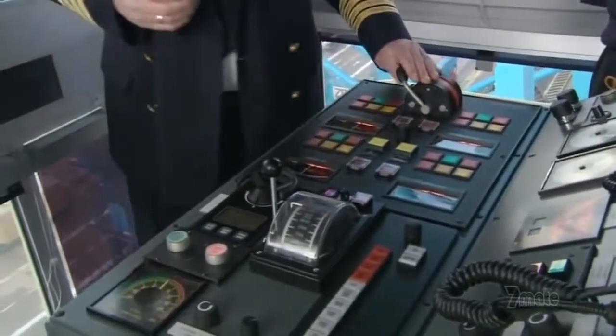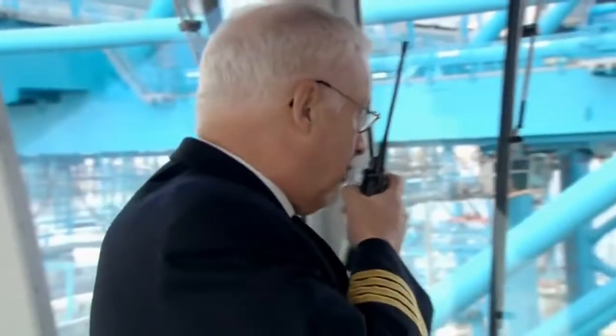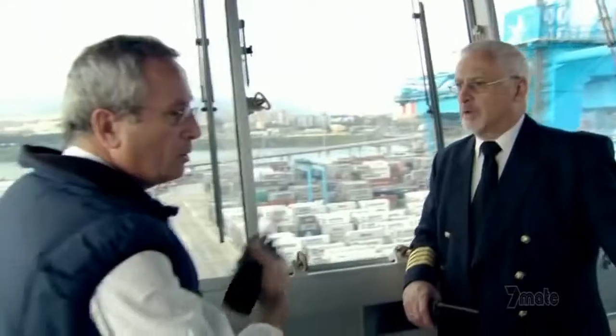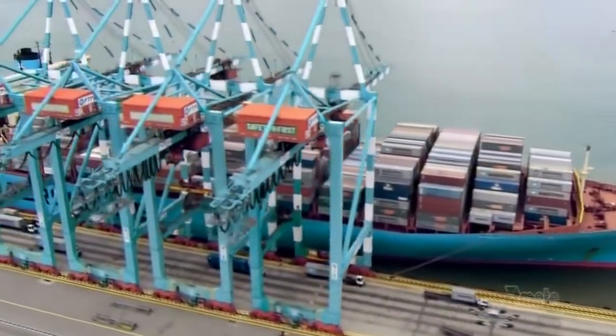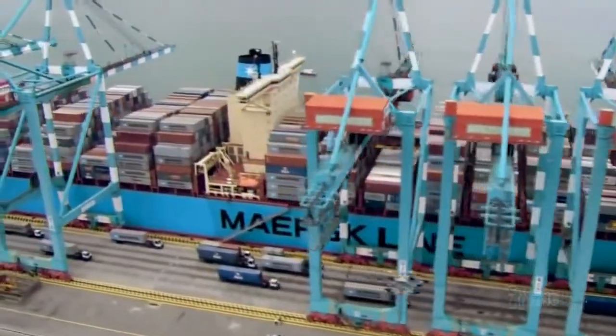Okay, stop engine. All right, gentlemen, we are in position and we are alongside. So as soon as you have the spring lines, please tighten them up. Nice job, pilot. Okay, thank you. Emma touches the dock dead on schedule. It's been 14 days and 13,000 kilometers since she left Malaysia.